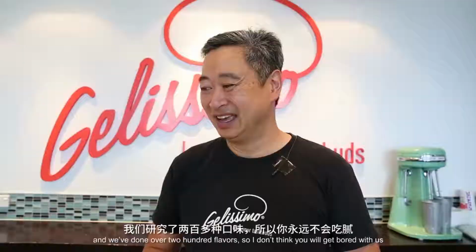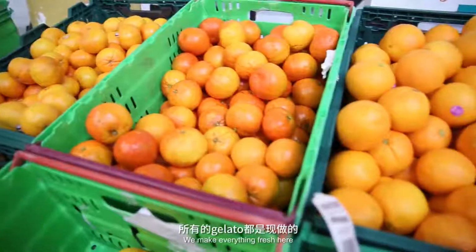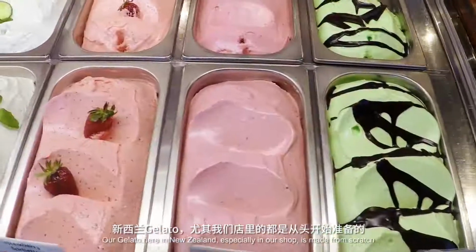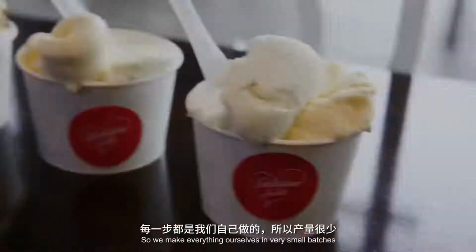bored with us. New Zealand gelato is quite different to the Italian gelato in that we have many New Zealand flavours using New Zealand ingredients. We make everything fresh here. A lot of Italian shops now make gelato very commercially, which they use a lot of pre-prepared or semi-prepared ingredients. Our gelato here in New Zealand, especially at our shop, is made from scratch. So we make everything ourselves in very small batches.